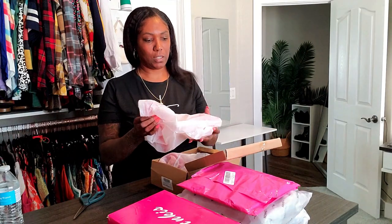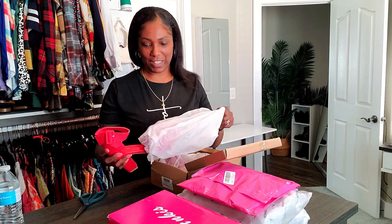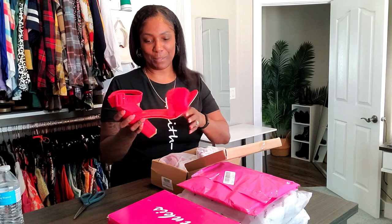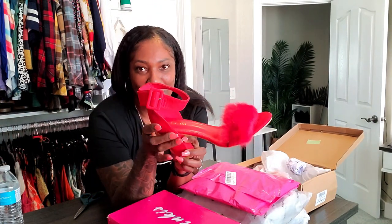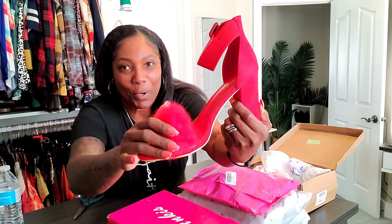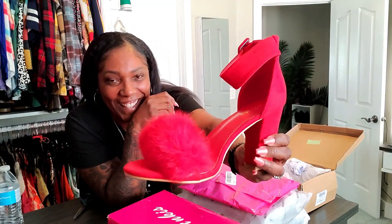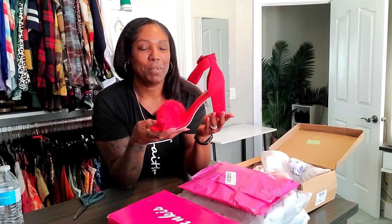Ooh, okay, so they are red. Oh yeah, I just ordered these. They came really quick. They are so cute. Now, listen. Y'all, look at how cute this shoe is. It has like the cute little fur on there. And it's like super duper soft. It's ridiculously cute. It's so cute. But yeah, I ordered these. And look at the heel.